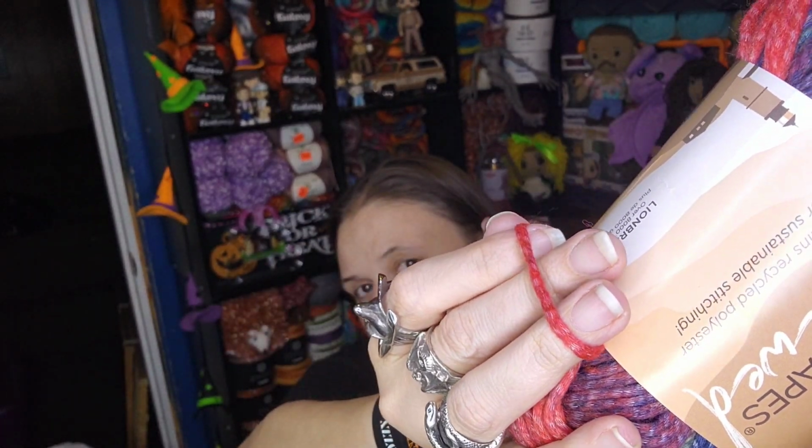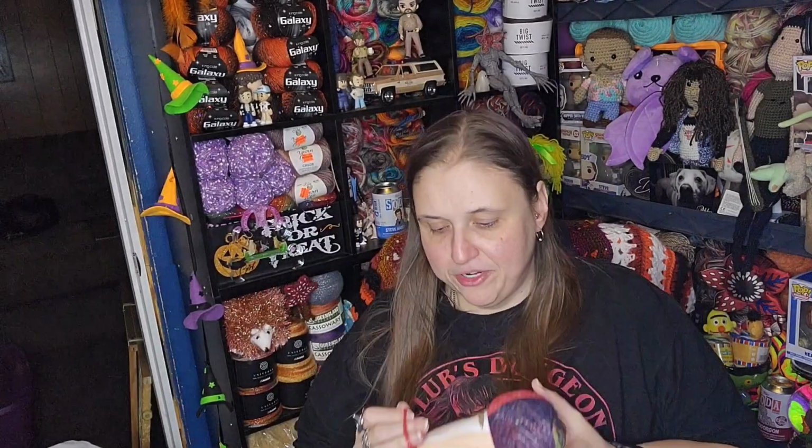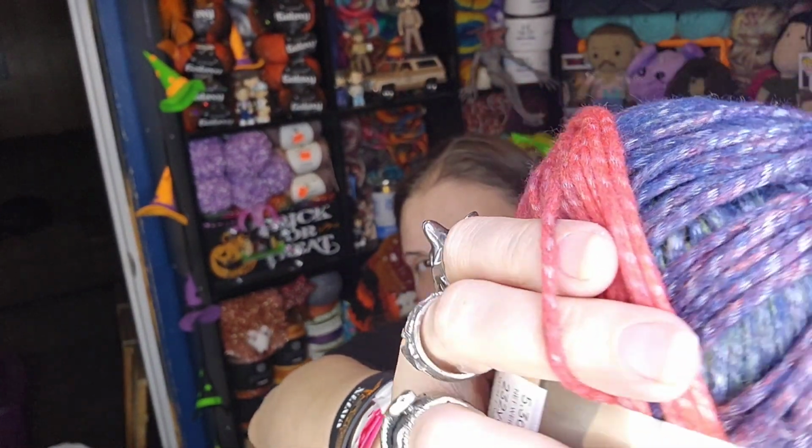A medium 4, which, I mean, it's a pretty generous medium 4 even. I would agree that it's a medium 4, but I wouldn't be surprised if some yarn companies called this a 5. The chain of it is flat, so it looks a little thicker than it is. See, it's thin that way and thicker that way. But I would agree that it's a 4 though. So, in my opinion, well done, Lion Brand.